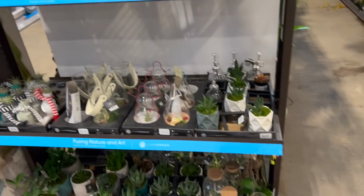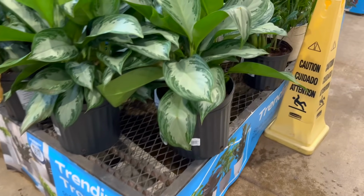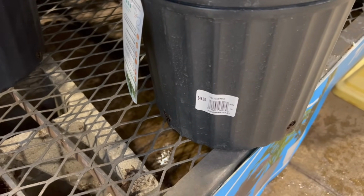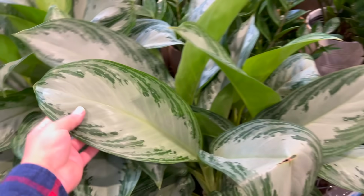Y'all need to give me some of y'all's personal stuff, too, because I be giving everything out here. Do y'all go plant shopping with your husbands or boyfriends or girlfriends or wives? And do they hold your plants? Isn't it such a cute vibe? Do they follow you along, or do they just go out and look at other stuff?